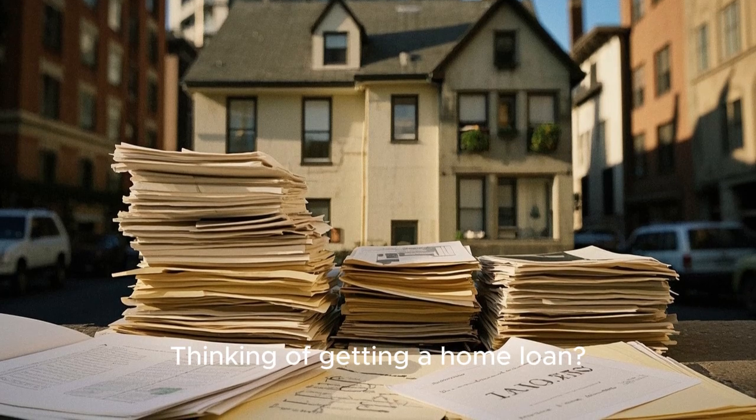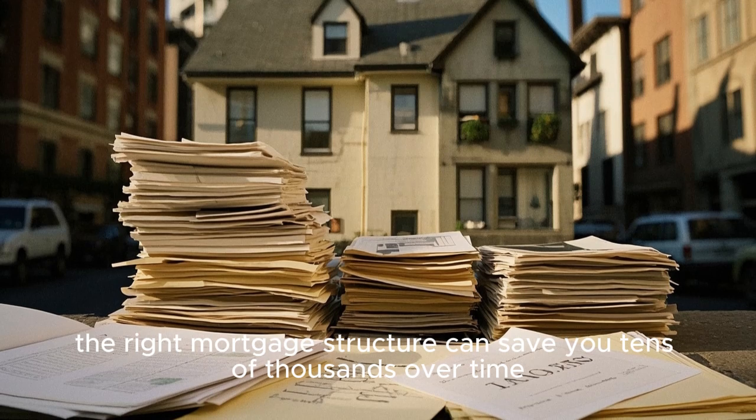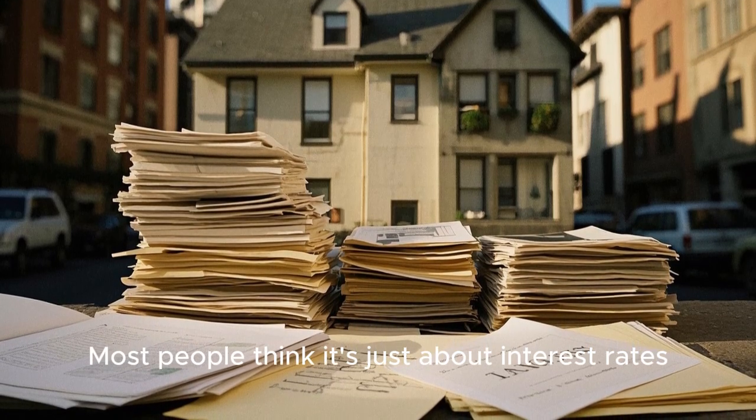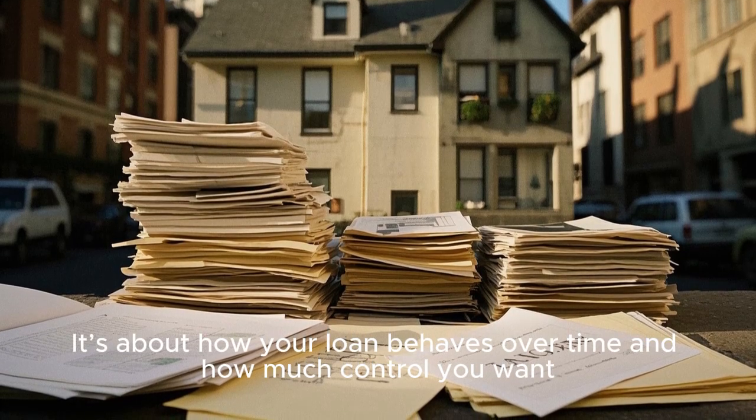Thinking of getting a home loan? Before you sign anything, understand this. The right mortgage structure can save you tens of thousands over time. The wrong one can quietly drain your wealth. Most people think it's just about interest rates. It's not. It's about how your loan behaves over time and how much control you want.